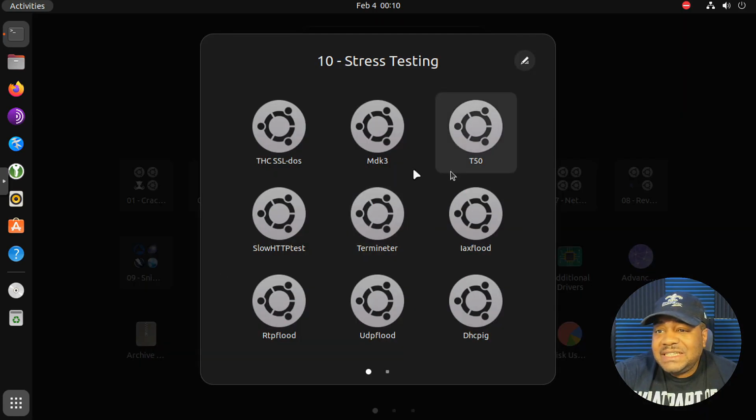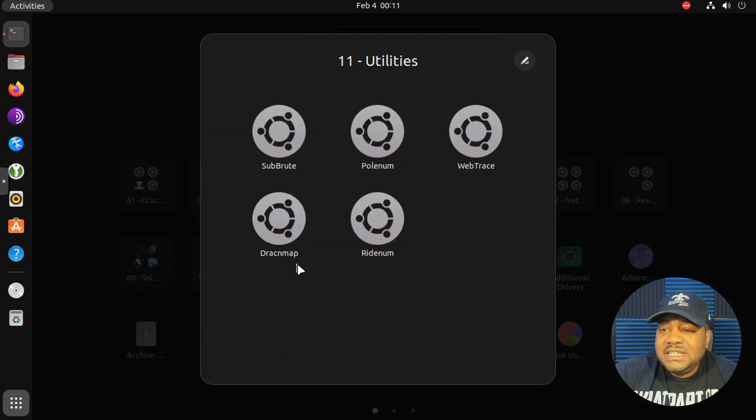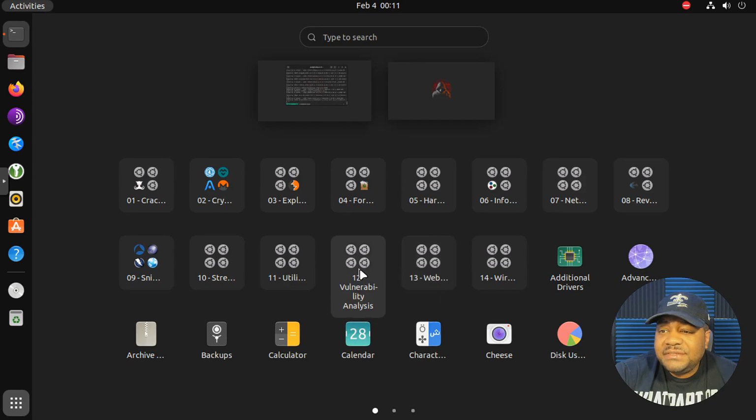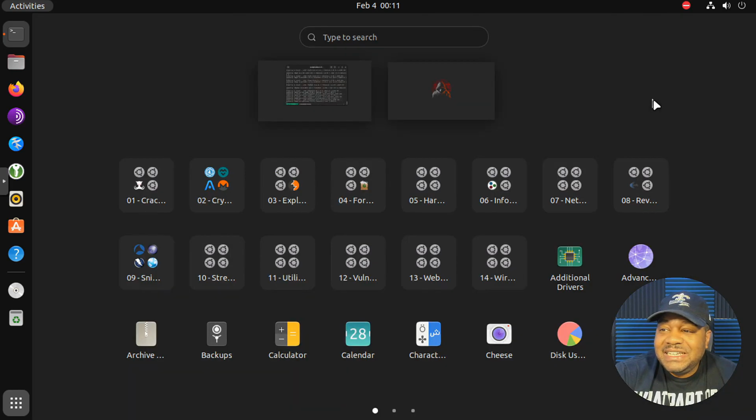So stress testing, here we go. So MDK3, let's see, hping3, I've used that. DHCPig, I never used this one. Terminator, like I said, I need to go through and play with some of this stuff. So utilities, traceroute, webtrace, let's see, vulnerabilities, and I'm only saying the ones I know or at least heard of or seen. SQLmap, and then jSQL Injection. So yeah, check out these vulnerability analysis tools.